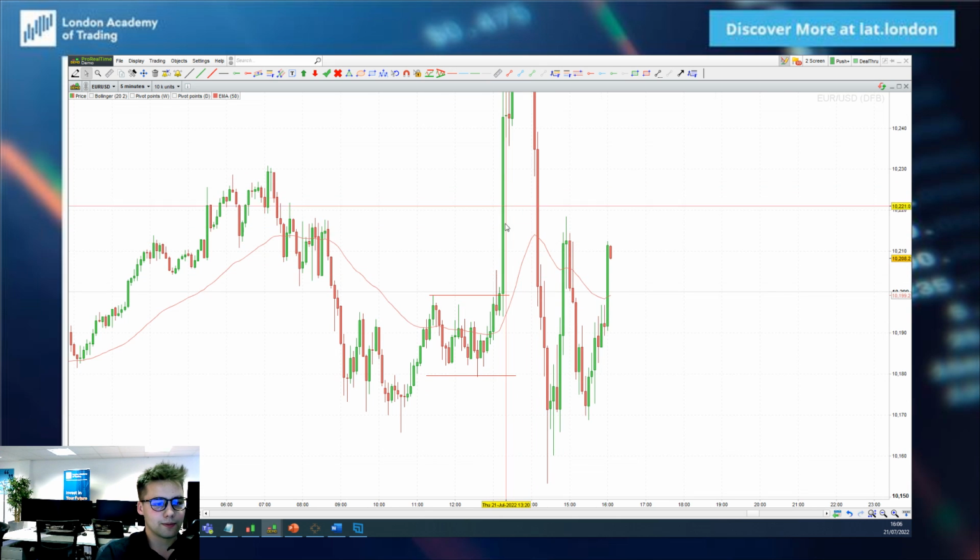So here we can see we have a nice range of about 19.6 pips. So it's a fairly nice range formed from 11:25 until it breaks cleanly at 1:15, at the time of the data release.